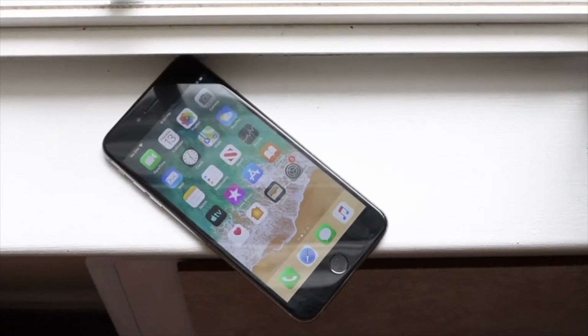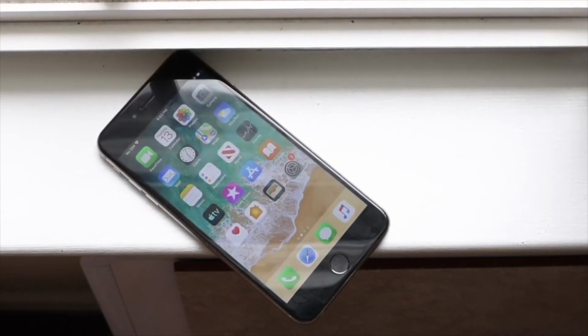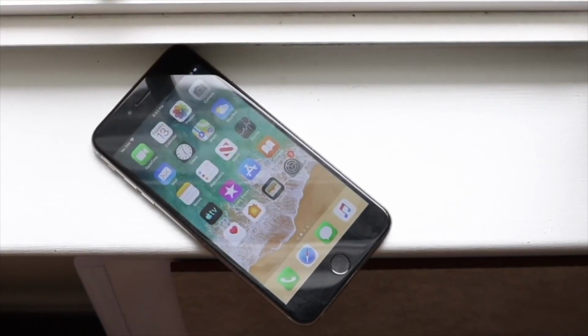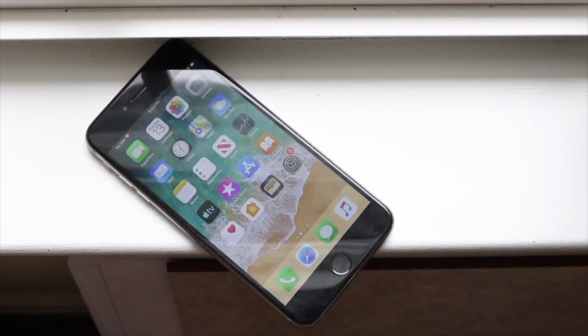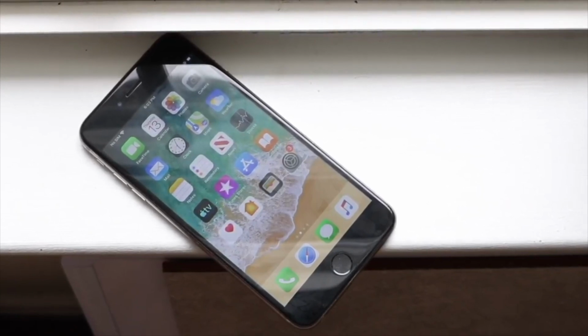So ultimately, is the iPhone 6S Plus still worth it in 2020? To answer that question, honestly, I think it is still worth it. I think there's still a value in it. If you have like an older iPhone, like an iPhone 5S or an iPhone 4, or you have a Galaxy S3 or something like that, getting an iPhone 6S Plus is a pretty decent purchase, and I think it's a decent pickup.